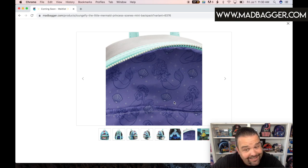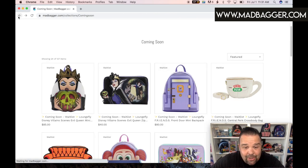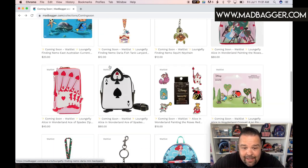We'll call those bubbles. That sounds a lot better. Let's go with bubbles. Okay, let's see here. Here's a close-up of the Flounder enamel. Very, very cool. I love this Princess Scene series. Seeing it in person is so much better than seeing it in the images.